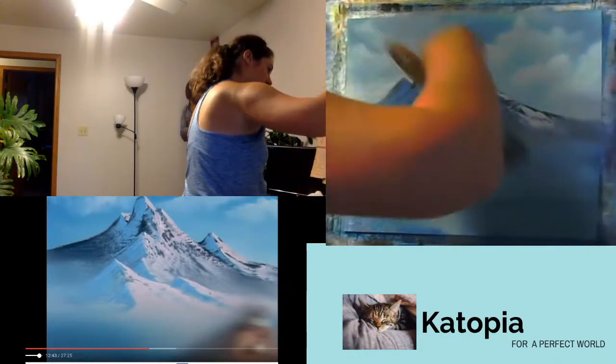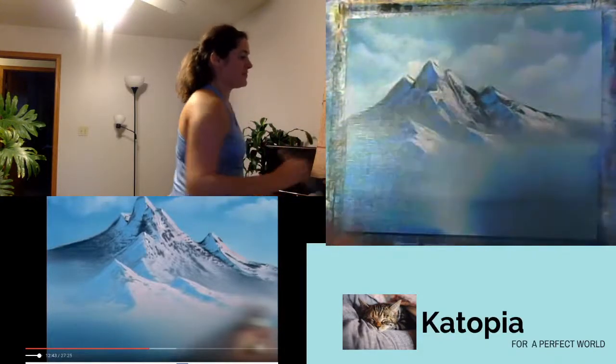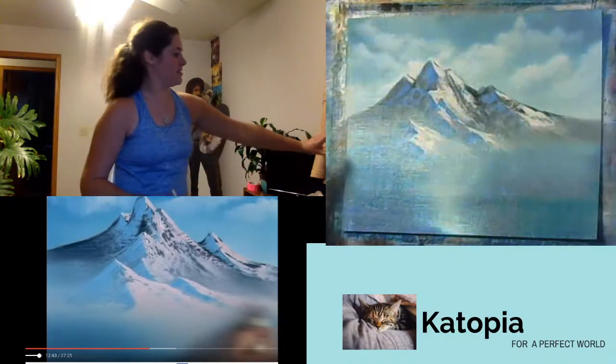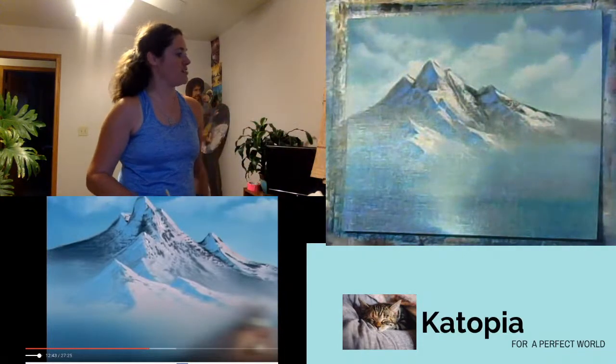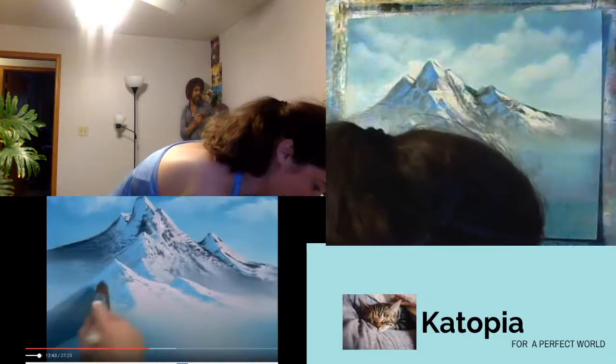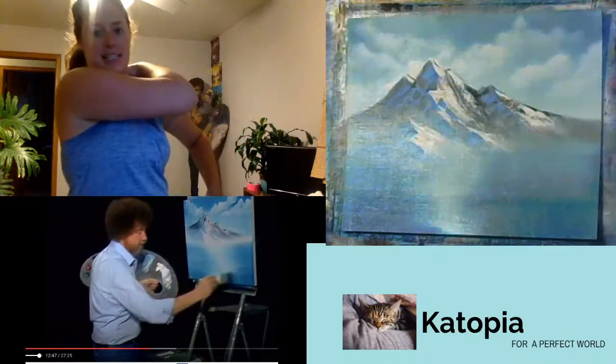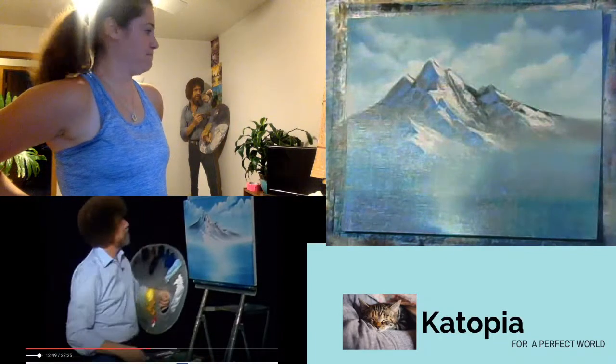My mountain got a little low. That happens to me a lot. I barely have maybe a third of my sheet to put whatever else we're putting in this picture. Any old thing. Usually gets his mountain in the top. Okay, let's have some fun.